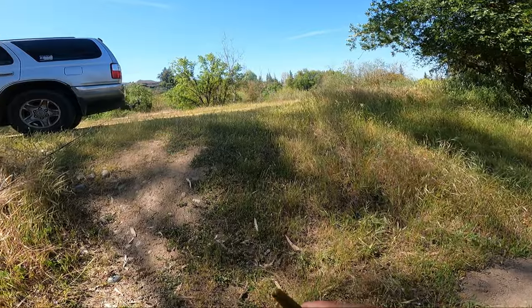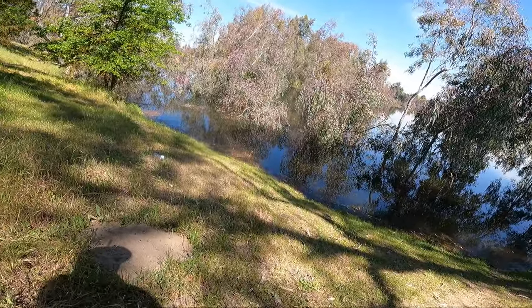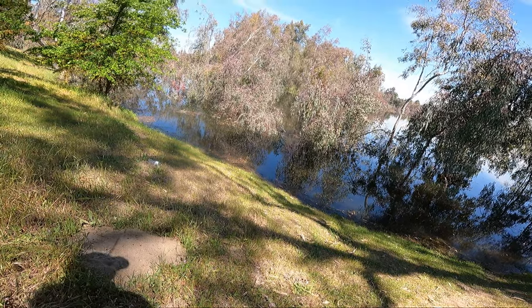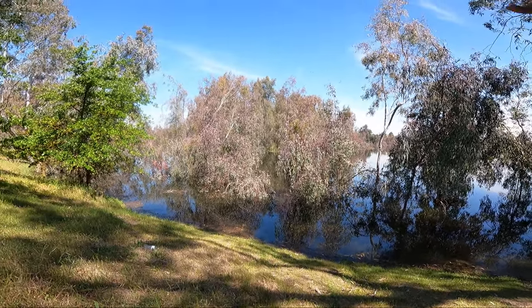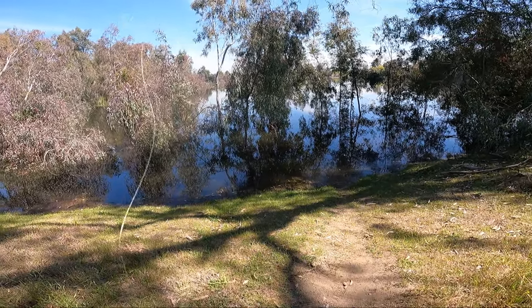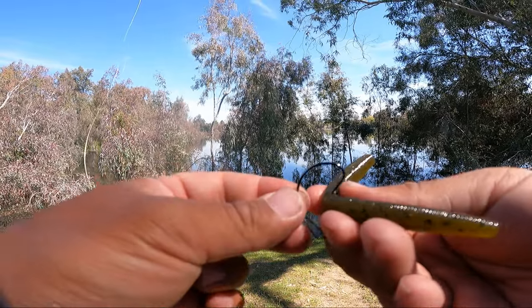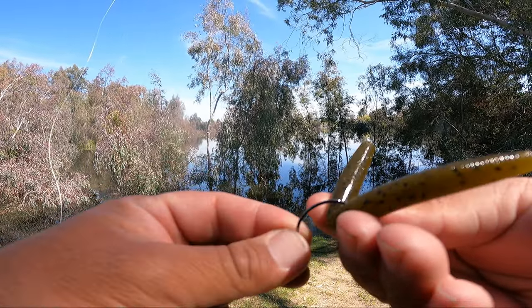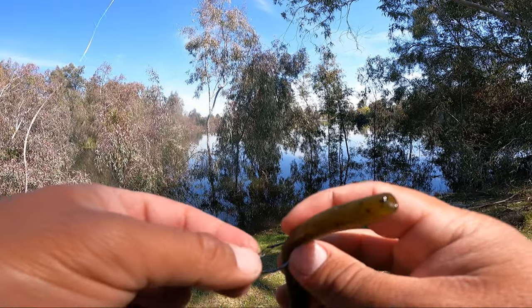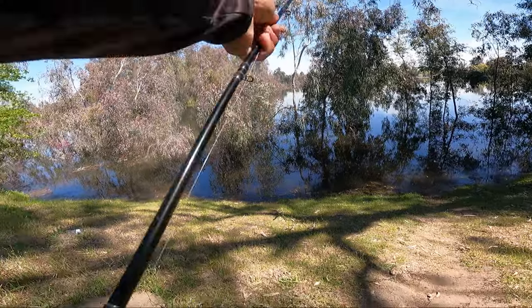No, I just barely stepped out of the car and got my rod. First cast down, I caught one. Nice little 12, 13 incher. But I'm staying a little higher up and trying not to walk down to the bank and spook these fish. Just fishing a little higher up and casting down there. Just fishing a little 4-inch Gary Yamamoto Cinco, wacky rigged.